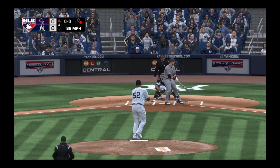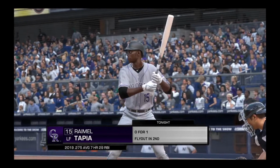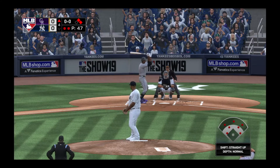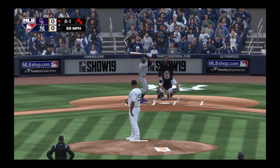And he may be starting to lose the feel here as that misses for ball 4, and that's back-to-back walks now with 2 away. Into the box, Raimel Tapia comes into this at-bat 0 for 1 in the ball game. He's set, and the pitch. Cut fastball taken for strike 1.